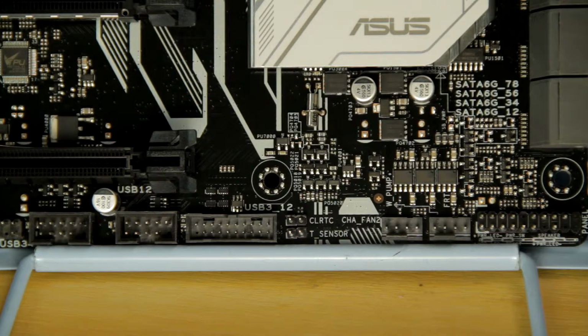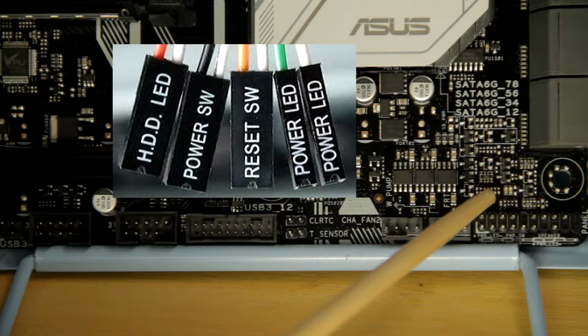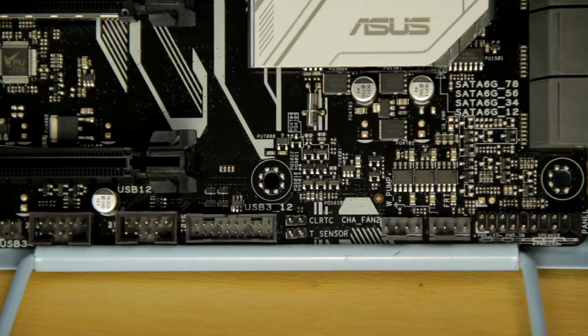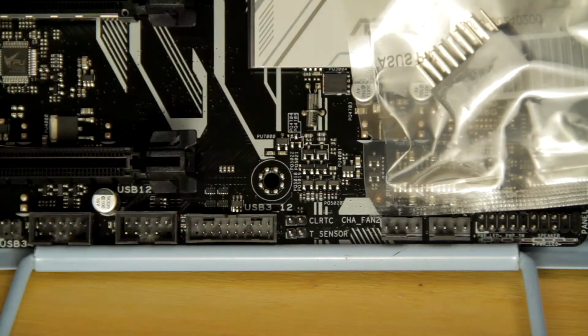At the bottom we have the system panel connector, where you connect all those pesky little connectors from the case, such as the ground, reset and plus 5V connector and the HDD LED connectors. Asus has come to the rescue as they provide you with their own Q connector. Add all the pesky little cables to this and then add the Q connector to the system panel. So this would simply connect to this with all those pesky little cables connected to this.